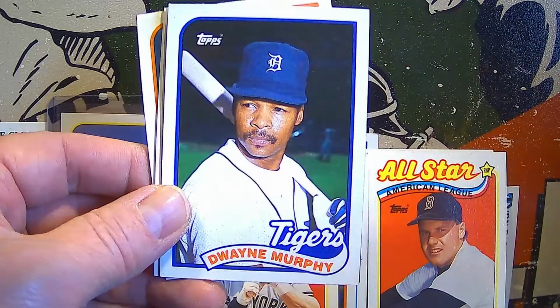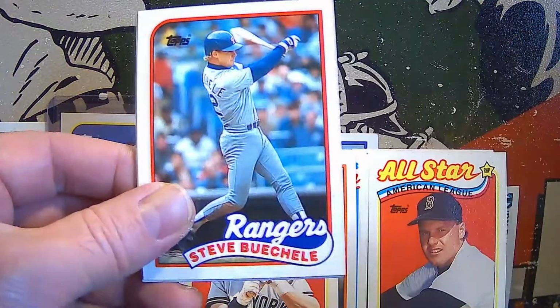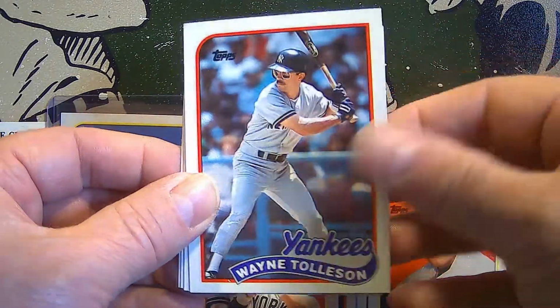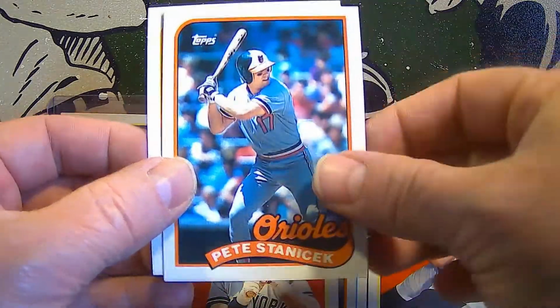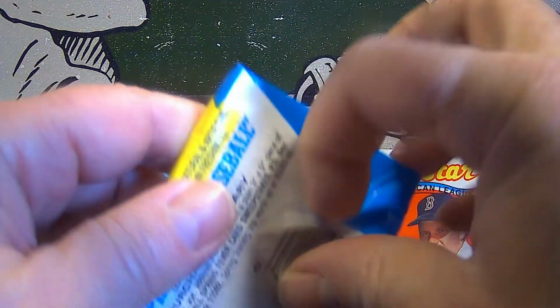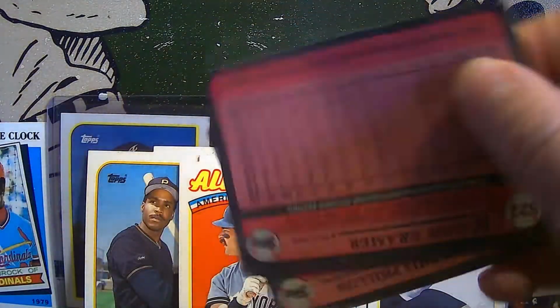There's Brunansky, Murphy, Steve Bichelle, Lenny Dykstra, Mike Felder, sorry, Wayne Tullison, Fred McGriff. We're going to end with a Pete Stanacek and a Mike Lavaliere from pack number 8. And final pack from Debbie's stack for today. Let's see if we can get some last pack magic for her.